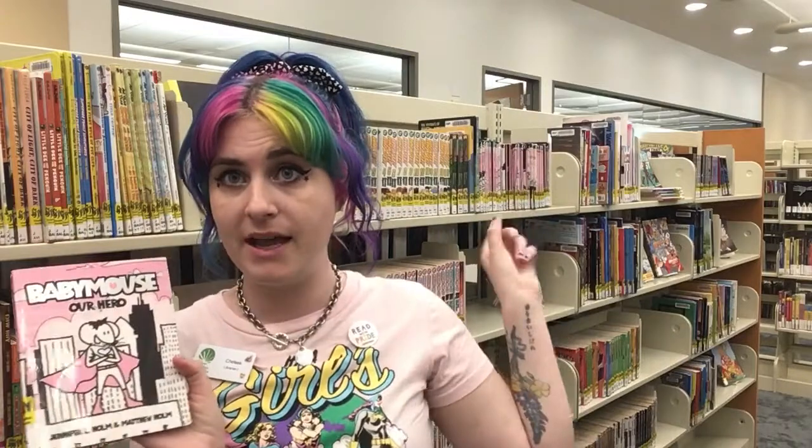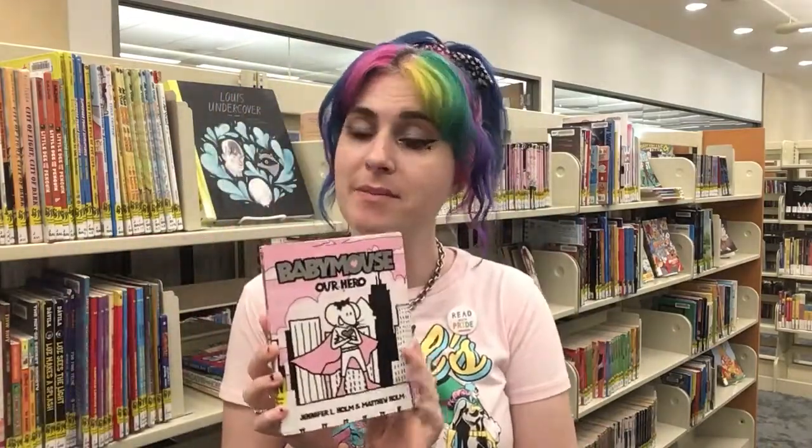She has problems with her friends. She has problems with her teachers. She gets worries about sleepovers, things like that that are really great for kids to be able to see their problems reflected in this cute mouse's story. So I really love Babymouse, and there are a whole bunch of them. You can see them behind me, all of these pink books up here. So I highly recommend Babymouse.